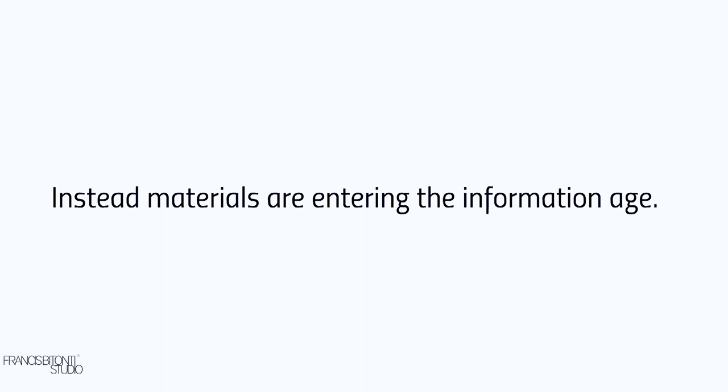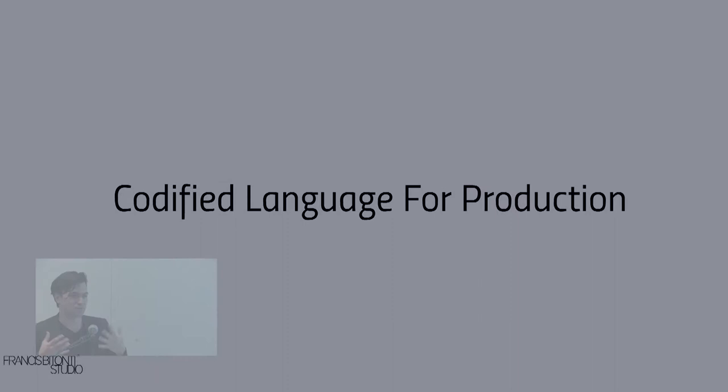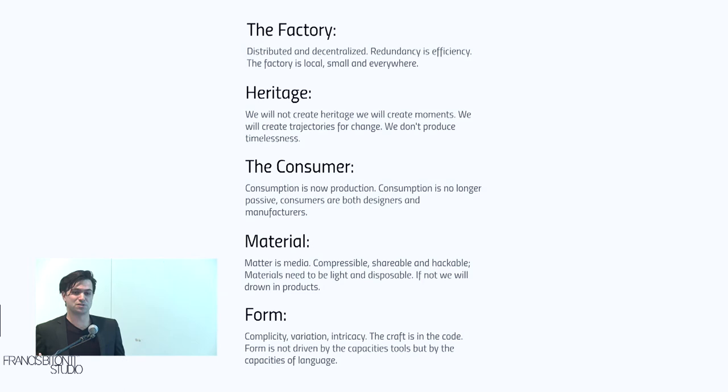And the big paradigm shift here is that materials are information now. They've always been information in some way, but now they're digital information, and we can manipulate them through codified language for production, or computer code, or G code, right? We have standardized ways of describing tool behaviors and standardized ways of describing materials, which means that we can now treat material constructions like we treat software. So materials and products and things are part of our information economy now. And this changes the way we think about design on numerous levels.